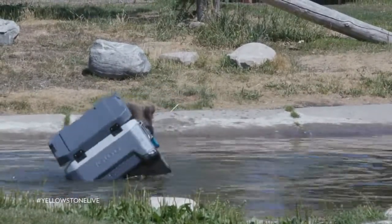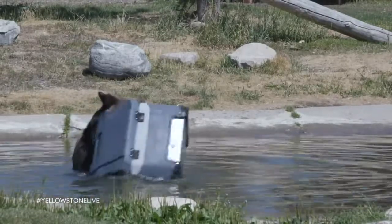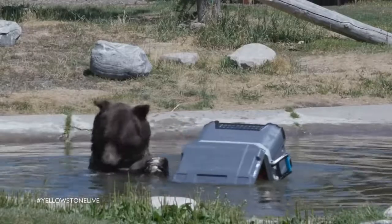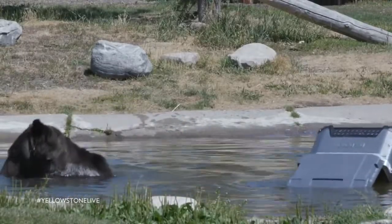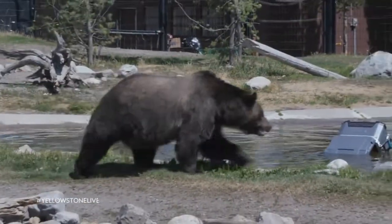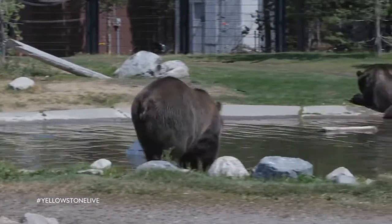So bears in the wild, again, they spend a lot of their days napping, resting. They want to conserve their energy. They don't want to expend a lot of energy. Bears are omnivores, and we call them opportunistic omnivores. They're always looking for the easiest food source with the least caloric expenditure. So again, they rest a lot in the wild.